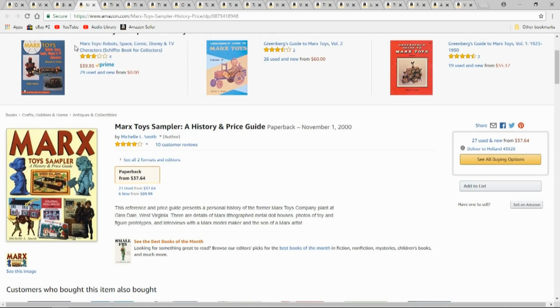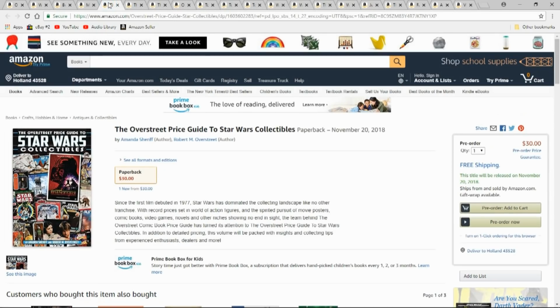And then there's other versions. There's ones that just cover robots and space toys. There's other ones that are, in fact, I think I have them up here. Hang on, let's move on to the next one here. No, another Star Wars. I'm sorry, I've got them a little out of order. Overstreet's has an overall Star Wars guide, like stuff like this.